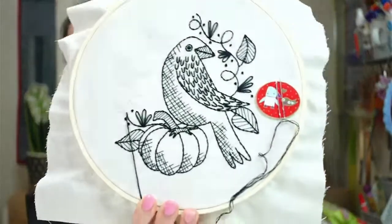So tonight we are gonna finish up our Raven embroidery. It is looking so nice. I love this so much. It's been fun to stitch with all one color. There's tons of texture in this one with cross hatching, and it's been really, really fun. So I think we'll finish it up. So all right, you guys, let's get going.